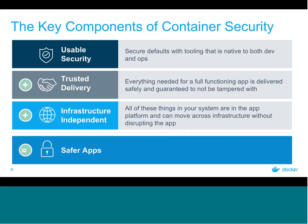The third key theme that's extremely important to us is infrastructure independence. As much as possible, and indeed everything I talk about today, are things that are available as part of the platform, not as part of any hardware or any cloud solution provider that you're deploying in. Everything is built in a platform native way so that it works across VMs, cloud infrastructure, your own bare metal infrastructure. And when you take these three key themes together, and use that framing for all the features you build, you end up with what we call safer apps. So apps should be safer when they're deployed in Docker containers, and I want to talk a little bit today about how we do that.